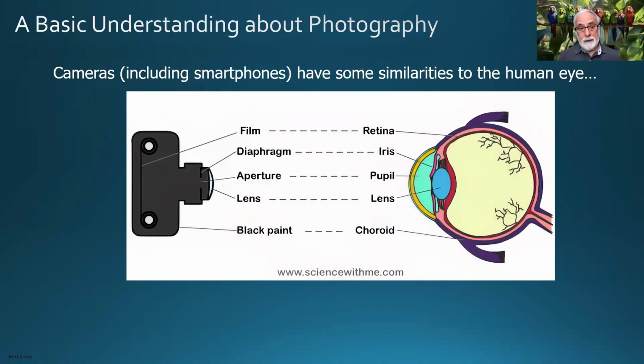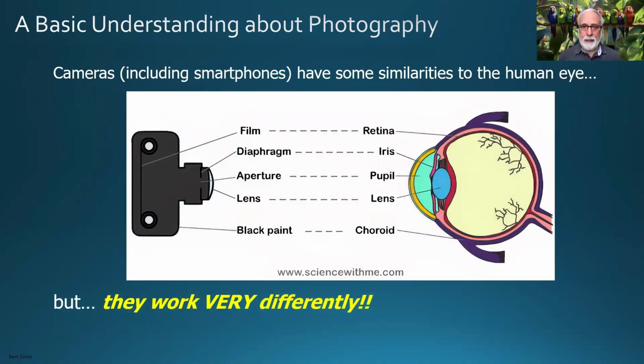But even though they have similarities, they work very, very differently. The human eye and the camera are completely different. What we see is not what we get with a camera. Cameras have an inability to capture reality. It captures reality in terms of subjects, but in terms of the look of the image, images look very different than we see them with our eyes.